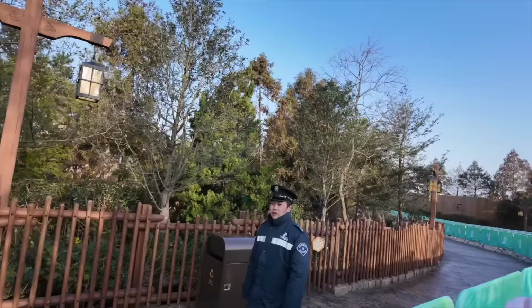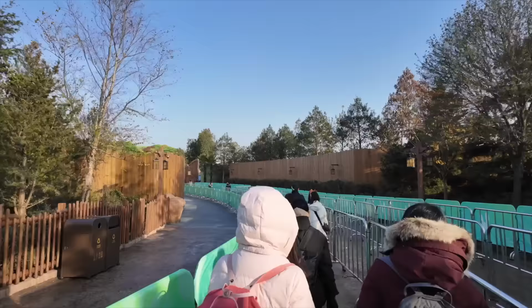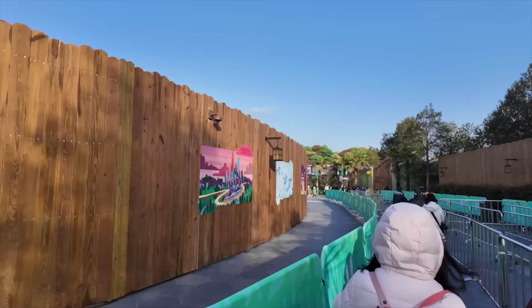This is long. I'm very grateful for the early hotel entry, really am. So it comes with your hotel. If you stay at one of the Disney hotels, the Shanghai Disneyland Hotel or the Zootopia Hotel, I was gonna say, the Toy Story Hotel, you get early entry. And we got in an hour early. It looks like they're letting people in.